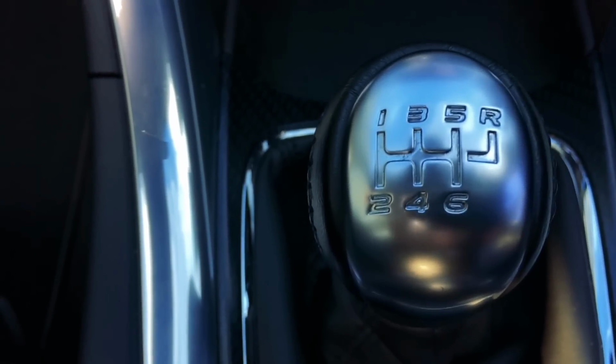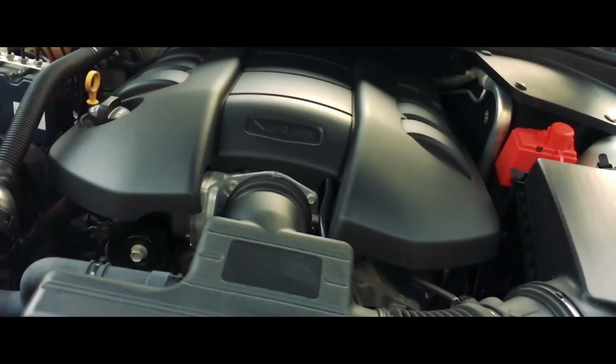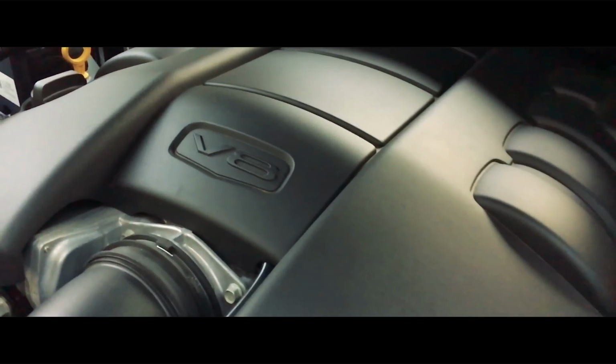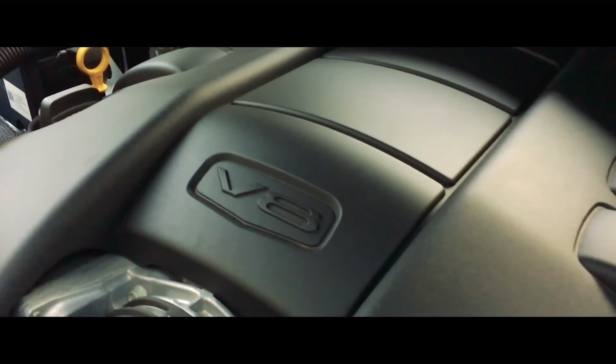Yes, we're back in the Commodore SS-V Redline, but this time we've got an extra pedal on board and a nice wobbly lever in the middle here. It's $74,490. The manual is the same price as the Auto Redline. You get the same 6.2 litre LS3 engine, which is developing 304 kilowatts and 570 newton meters of peak torque at about 4,500 RPM.